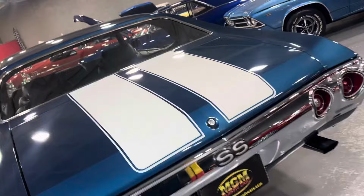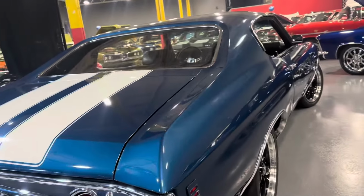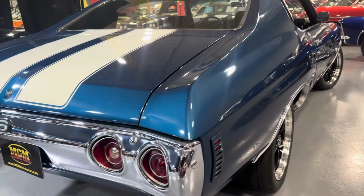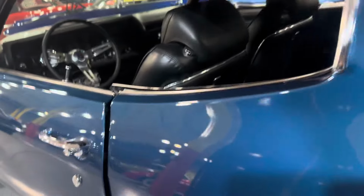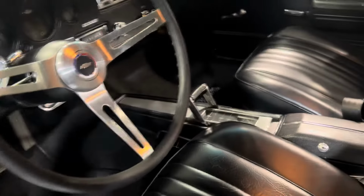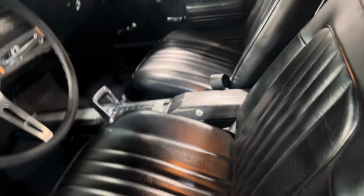It is a big block. You got to let it warm up a little bit. We didn't really warm it up right when I just did the video, but when this thing's warmed up, runs great. Like I said, this car presents itself very well. If you want a Chevelle you could drive, this is the one with a big block and an automatic transmission. And it is not slow, I'll tell you that much.